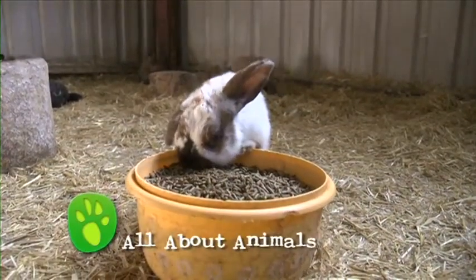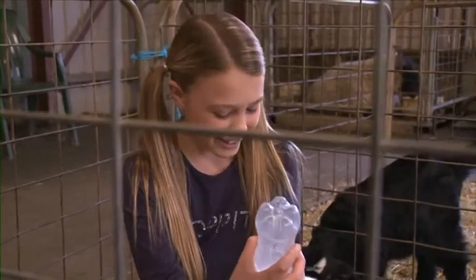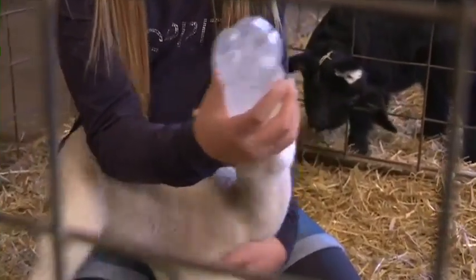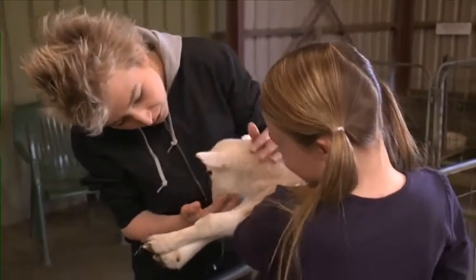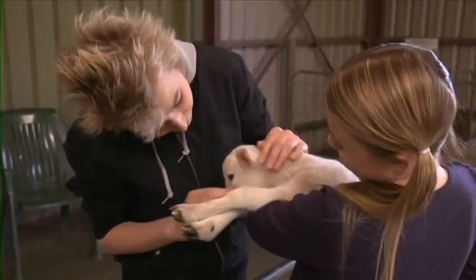Welcome back to All About Animals. I'm here at the Harndorf Farm Barn in South Australia to have a look at some of their animals. Now I love springtime not only because of the warmer weather, but mostly because of all the cute baby animals being born. Jake and I wanted to go somewhere to see lots of different babies, and I knew there'd be lots to see at Harndorf Farm Barn.